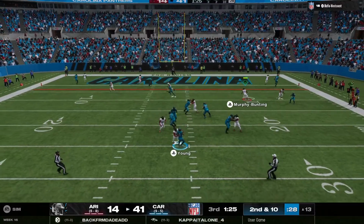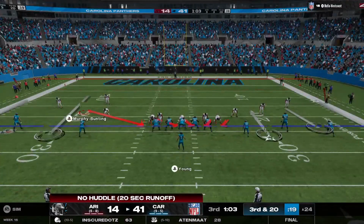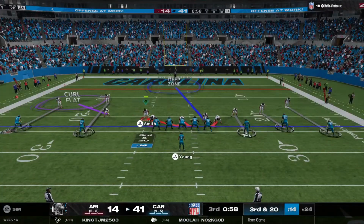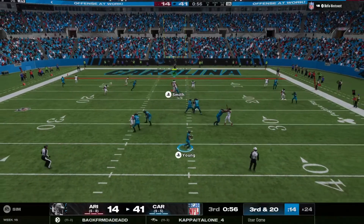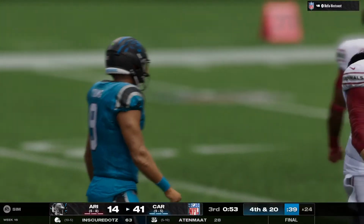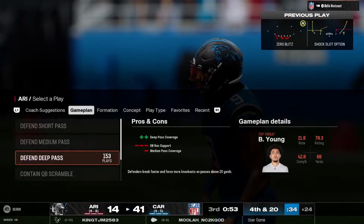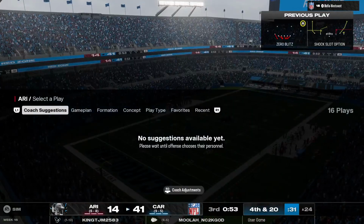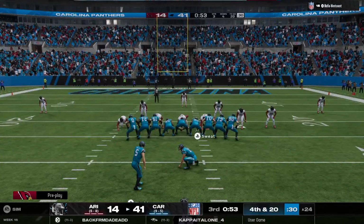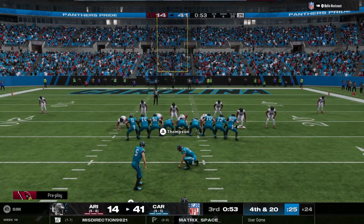Now Young. Pressure gets there, and down he goes. So backed up after the sack, and now it's 3rd and long. And that is incomplete. I think he predetermined that 3rd down throw, and even though the coverage was tight, he still tried to fit the ball in there anyway, and it ended up falling incomplete. I think if he goes through his progressions and has a little bit more trust in his protection, there's an easier throw to make out there.